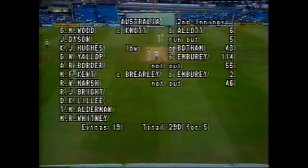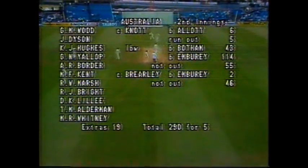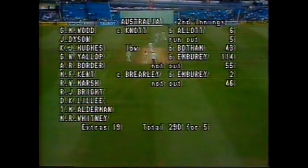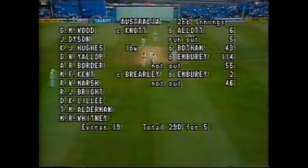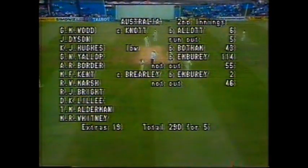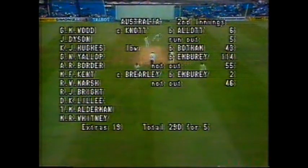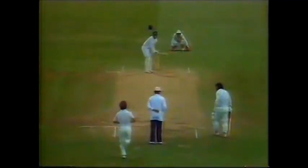I think it would be highly appropriate in the circumstances to have an Australian voice. It'll be Richie Benaud. And this has been a tremendous morning for Australia. They've carried on from a disastrous start. First, Hughes and Yallop, and now Allan Border and Rodney Marsh, and they really are putting up a marvellous performance here. Great fightback, and at 290 for 5, almost anything can happen.